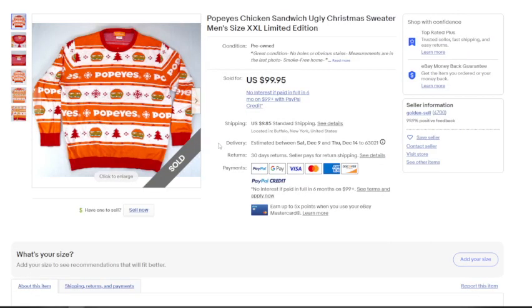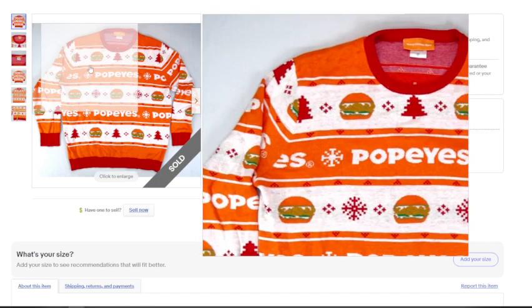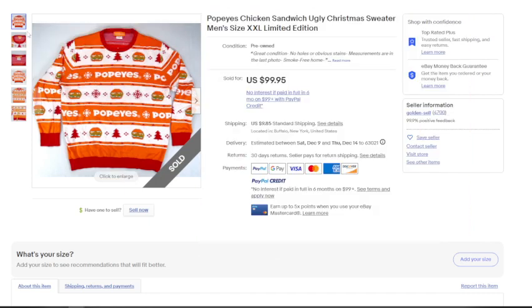All right, this next one's another one that you may not find because they were kind of a limited sale, but I think it looks awesome. And that is this 2XL Popeyes chicken sandwich ugly Christmas sweater. It's got the Popeyes logo there and then the chicken sandwich with Christmas trees.